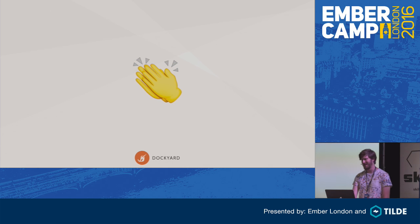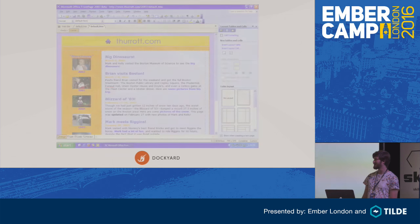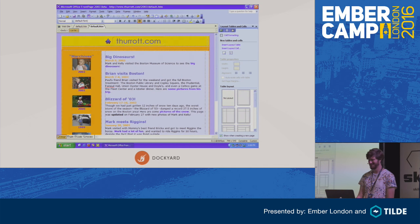And yeah, in a year, the UX designers in your company will just be building Ember apps with Microsoft FrontPage.